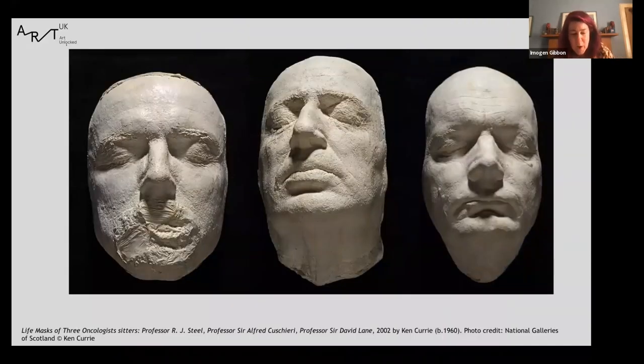As the oncologists were unable to gather for multiple portrait sittings, life masks were made as a record of their appearance, and you can see them on the screen now. These are required for the collection and are often on display alongside the portrait.